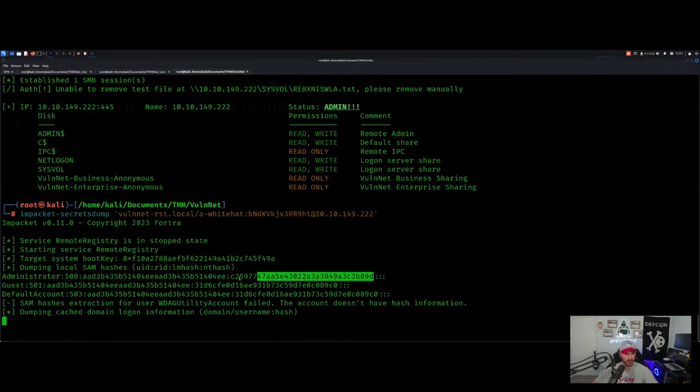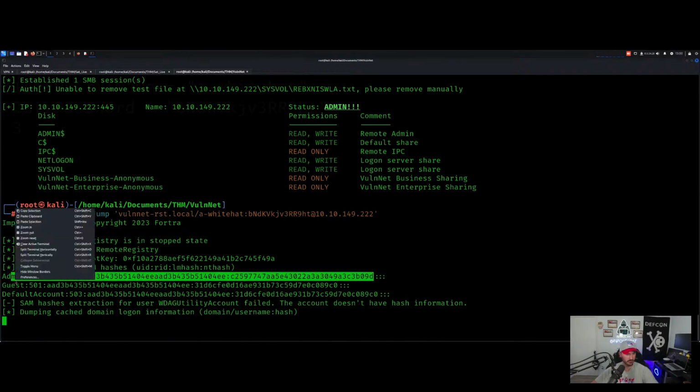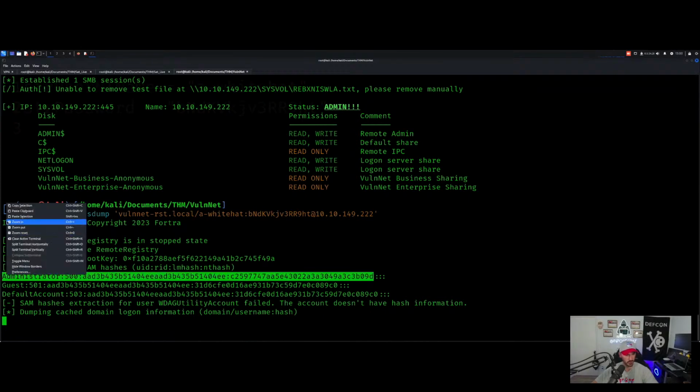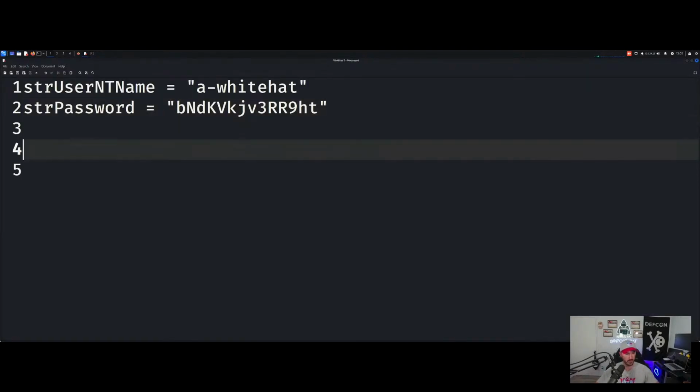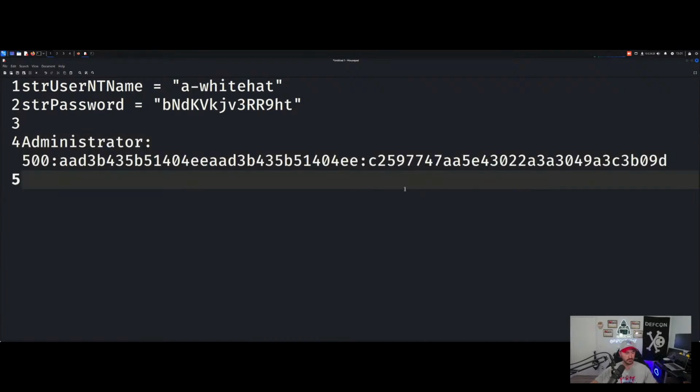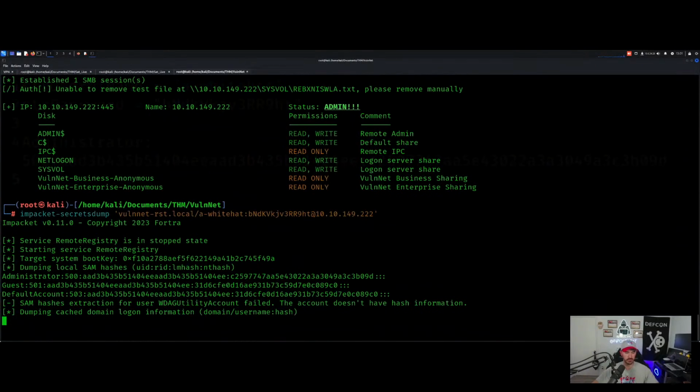All right, so we have this hash right here for administrator. So I want to go ahead and just copy this for now while this is doing its thing. This looks pretty juicy to me. I'm just going to throw this up here. All right, let's make this a little smaller so it's all on one screen. All right, so we'll let that do its thing. Any questions while we're waiting for that?